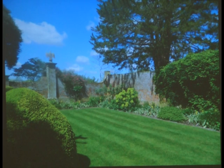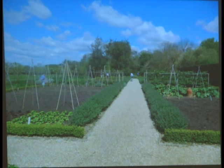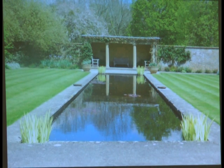So this is still that first courtyard. There's just all kinds of little areas which you can walk through. This is the vegetable garden. And there's the sheep. Now, we're going back from the vegetable garden into another garden alongside. We're walking back towards the house, but we turned to the right and made two right turns and we're in another garden.